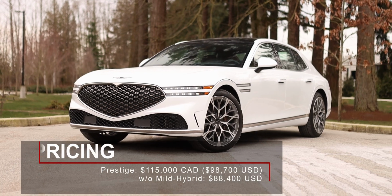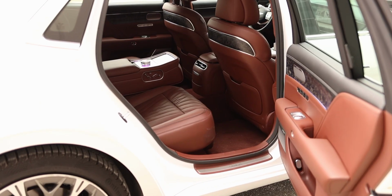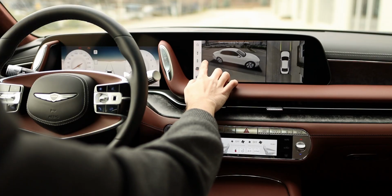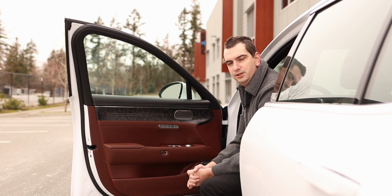S-Class or 7 Series. As for gadgets for all that money, it has the usual luxury features such as leather upholstery, heated and ventilated seats all around, a dual-pane sunroof, surround view cameras, 3-zone automatic climate control, and so on. But what about the more unique gadgets of the Genesis G90?